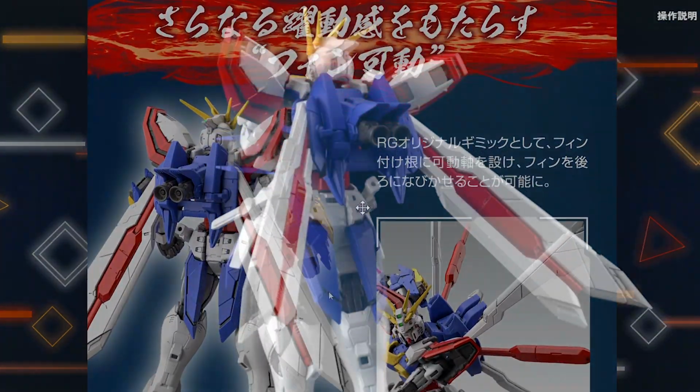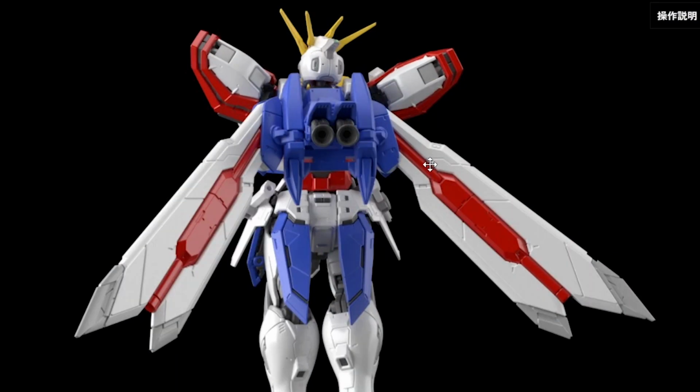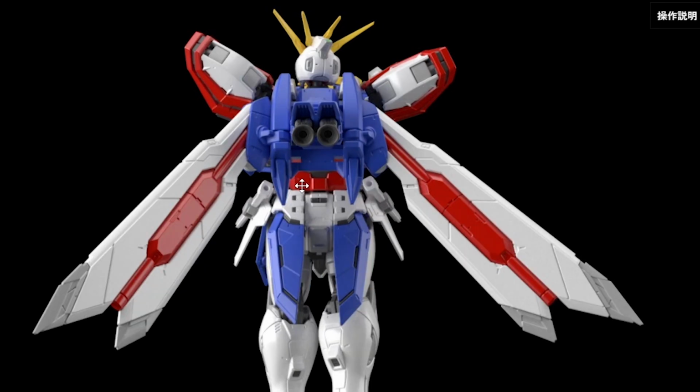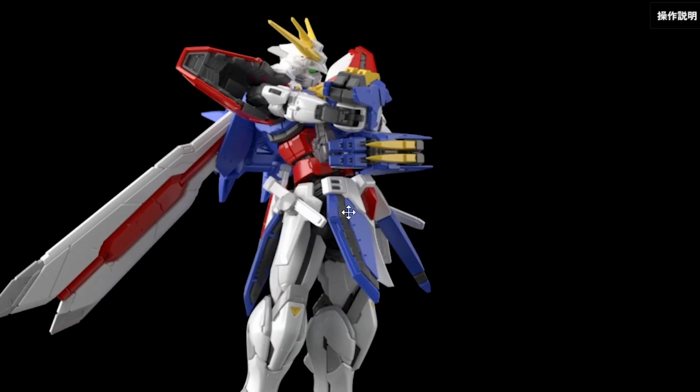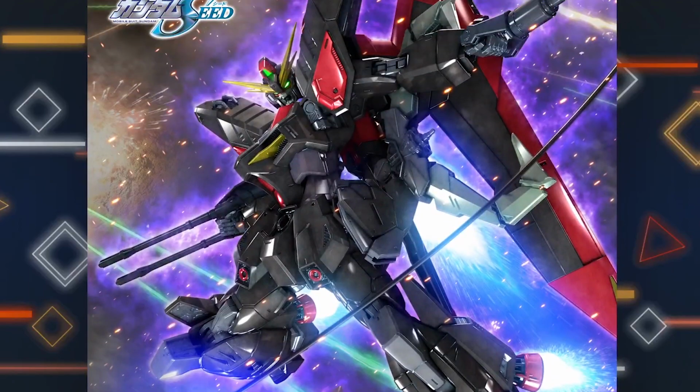Yeah, absolutely. I think this is the first, if not one of the few God Gundams that have the joints in the wings. If the Master Grade one doesn't have it, then none of the others have it, because I know the others don't have it, because I have basically every other one. Fair point. We don't have much information about this.